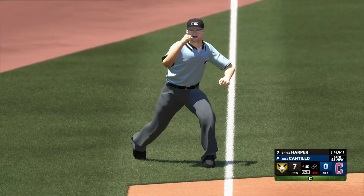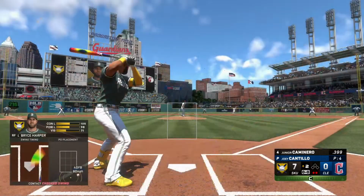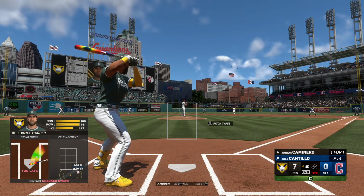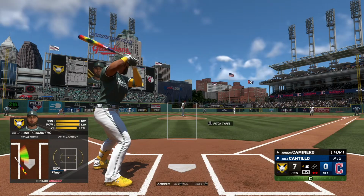Harper tries to check his swing. Now a look to third. And yes, he did. Joe McDonald rings him up. 2 outs, bases empty. Now it's the second baseman, Junior Caminero. He's already homered in this game. Swing and a miss. It's 0-1.